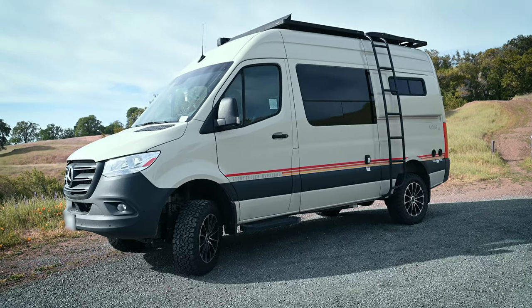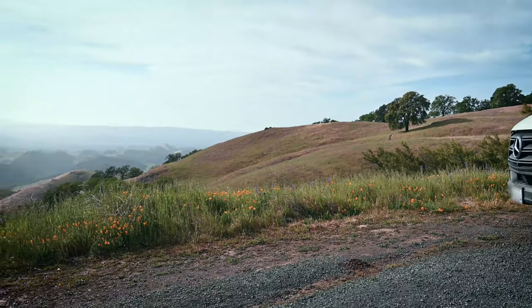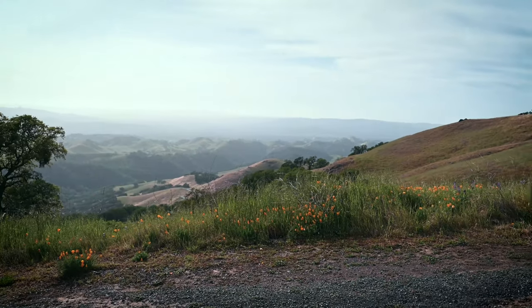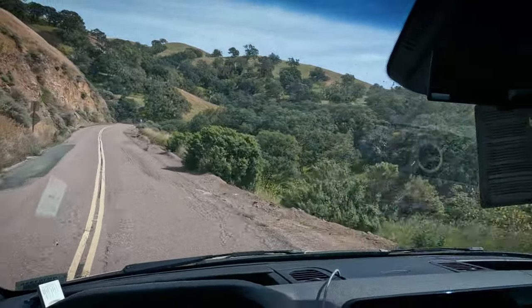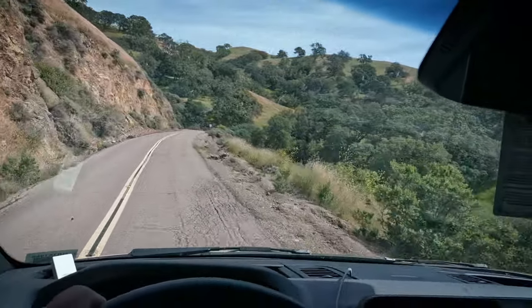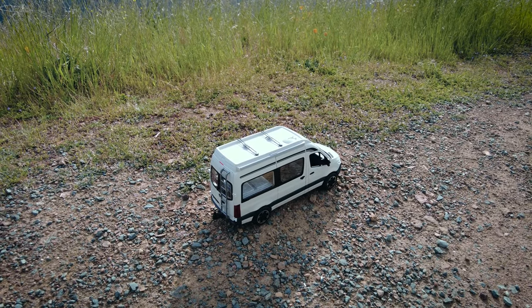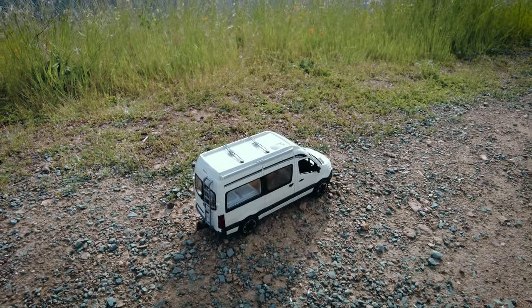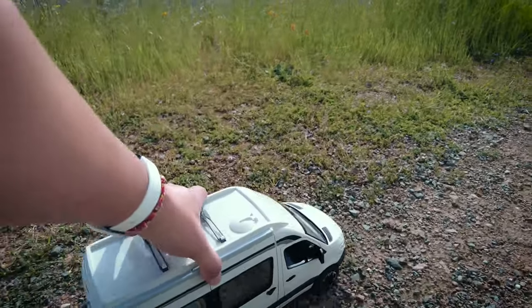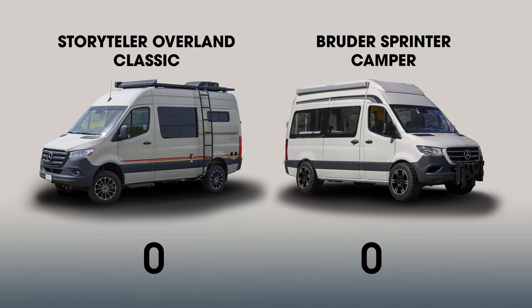The Storyteller is based on the Mercedes Sprinter 144 4x4 chassis and powered by a 188 horsepower turbo diesel V6. Weighing in at 9,000 pounds, it's not a sports car, but once up to speed, it's a surprisingly good handling cruiser. The Bruder, on the other hand, only weighs 2 pounds 12 ounces, but it runs on a 1-man-power engine with a top speed of only however fast you can push it. So this round goes to the Storyteller.